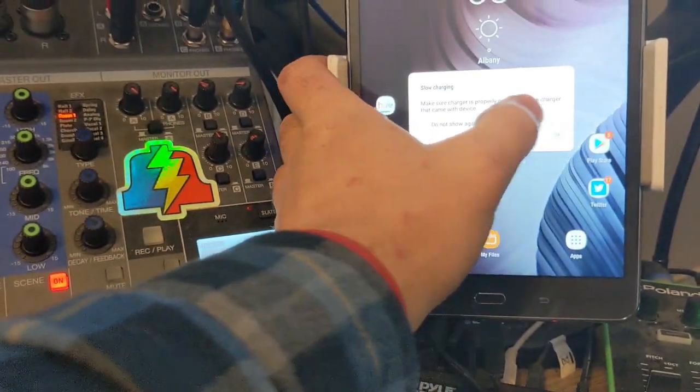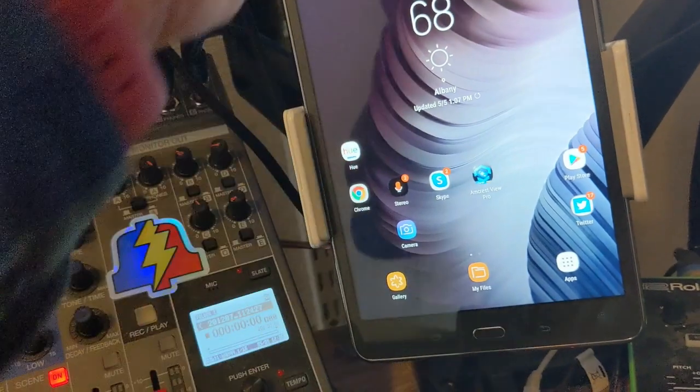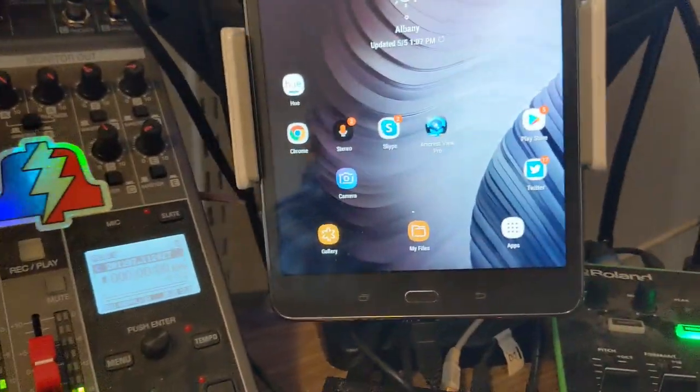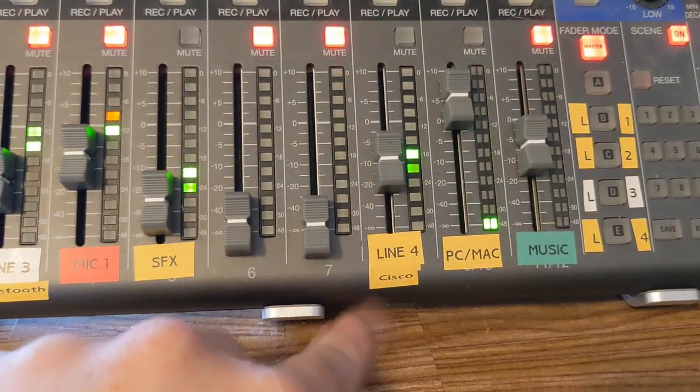Slow charging, what? But anyway, yeah, so I can hook up various things like Skype, for example, or Facebook. That was supposed to be for hang up the phone. God, my reflection's in there. I don't want that. Nobody wants that. And, just whatever else. I've got line 4 is now the Cisco phone.